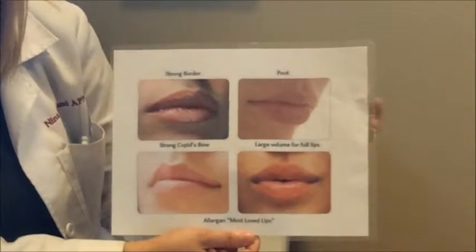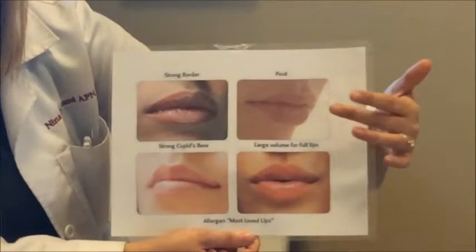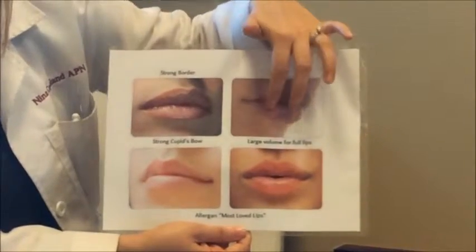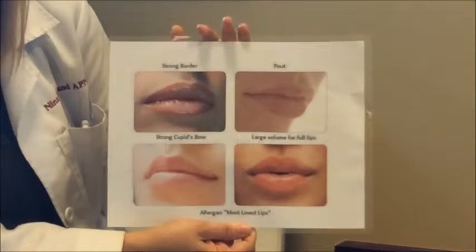And so a pout is when we're trying to keep the natural proportion of the lip, 1/3 of the top to 2/3 on the bottom lip. And so a lot of times we'll just actually put the Juvederm right into that bottom lip to roll that bottom lip out and give you that sexy pout.